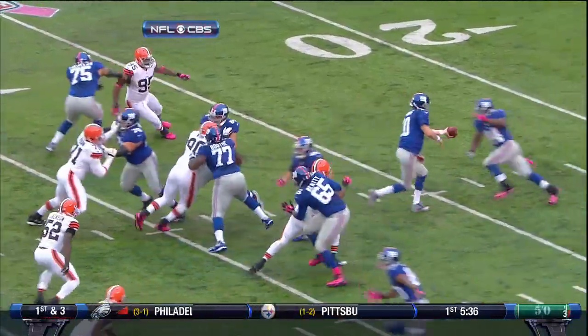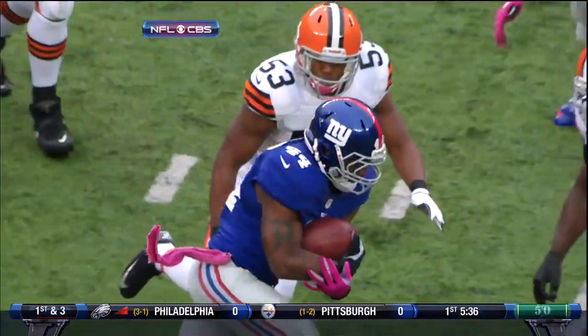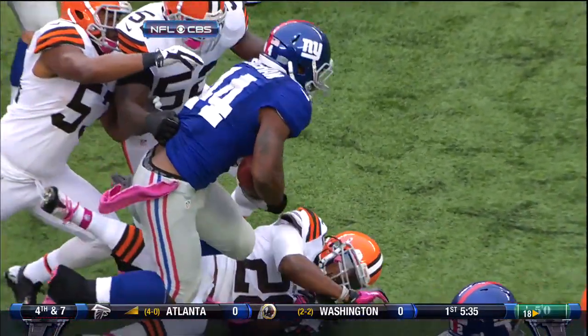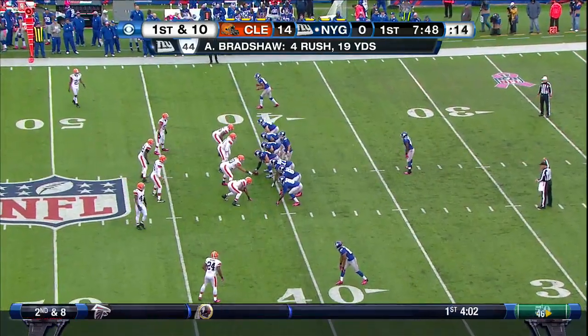First of all, what a great hole off the right side. Chris Snee made that. Watch that. Whoa, look at that finish. Usama Young, right through DeQuell Jackson and right over the top of number 28, Usama Young. That is the way to finish. And Bradshaw might be running a little angry after that opening fumble.